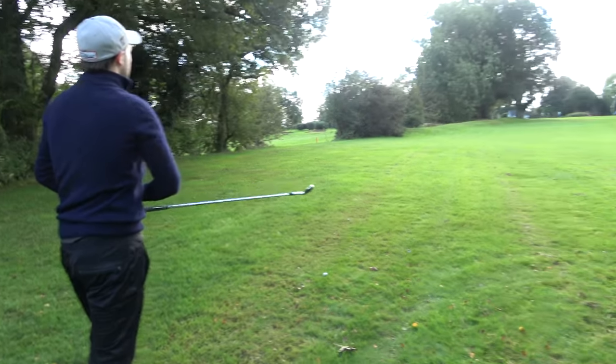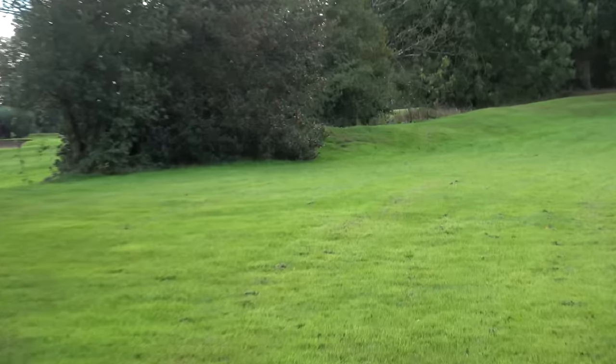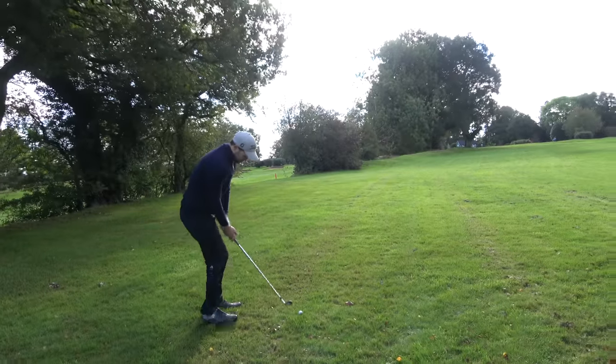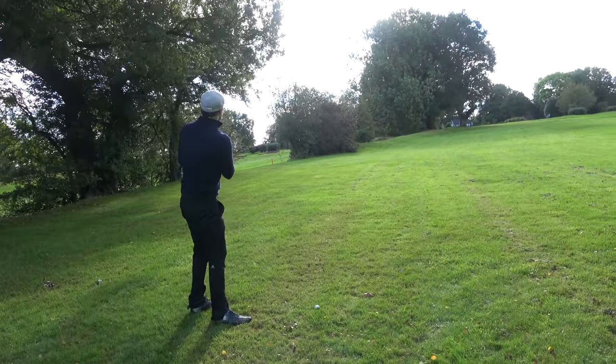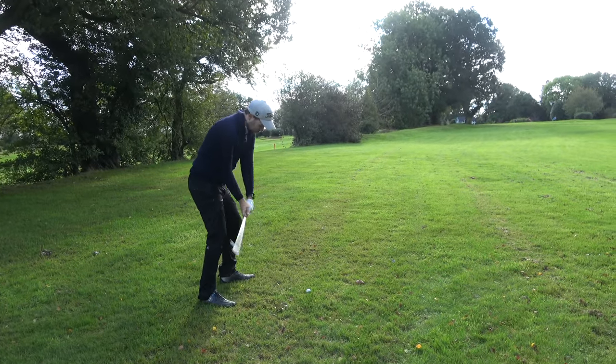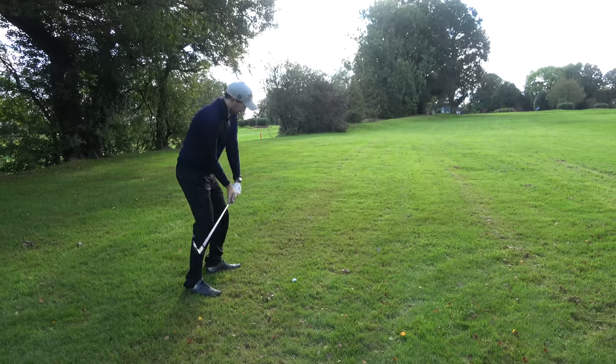Oh, I can just see the flag, yeah. I'm going to zoom in. I don't know if you'll be able to see it at home. There it is, through the leaves there. That's where we're going. And here he goes. What you got? I've got 8. 8. Try and open the club face. And yeah, okay, hold it up a bit, yeah.